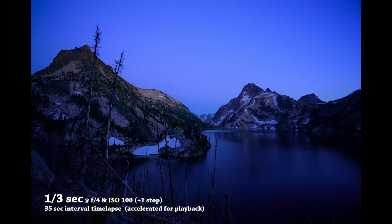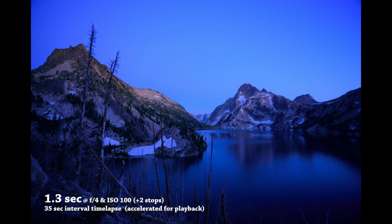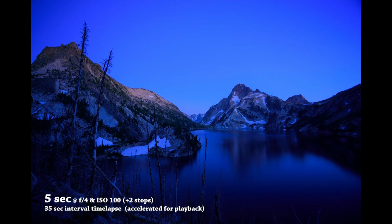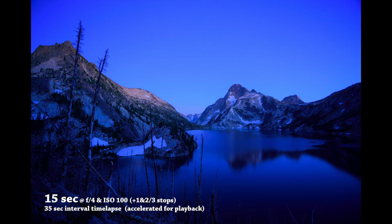Whenever my timer beeps, I look to see how dark the histogram is getting, and then I brighten it up by a whole stop all at once, sometimes a little bit more if I messed up and waited too long. Ideally, though, you want to keep your histogram somewhere in between 1 and 2 stops underexposed.